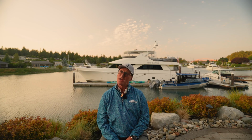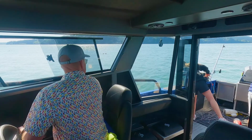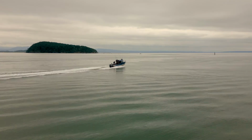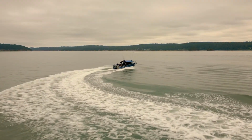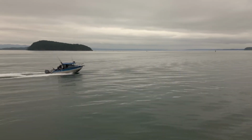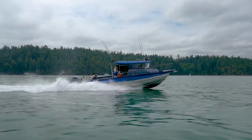People all the time say, what kind of boat is that? And I'm proud to tell them that it's a Stabicraft. We like everything about it. I think it's the Humvee of aluminum boats. We've had a lot of other boats. It just handles the rough water. It's a great peace of mind to know that it's a safe boat.